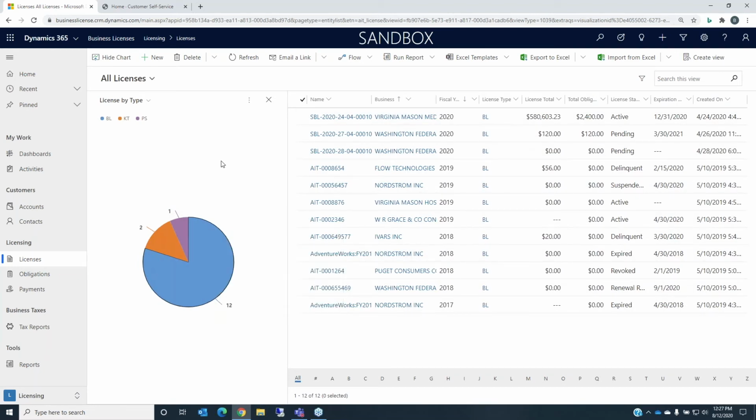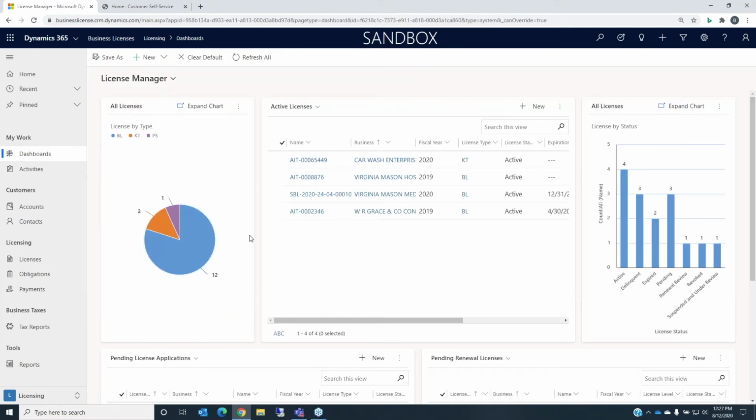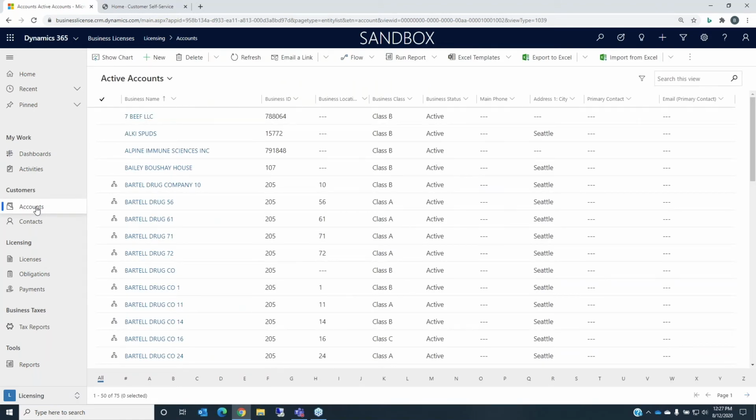So it's interactive. You don't just have dashboards and data that's just sitting there visible. These are all actionable components that you can navigate and use. So a key element of this is managing the accounts and who you're doing business with.